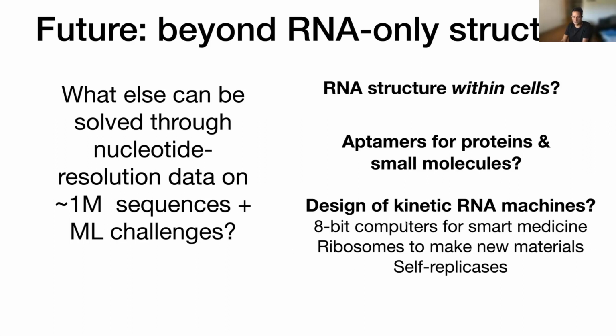We have been working on ribosomes to make new materials. So far, we've been able to figure out how to stabilize some of these ribosomes, but can we actually design a sequence that produces a polyketide antibiotic rather than a protein?